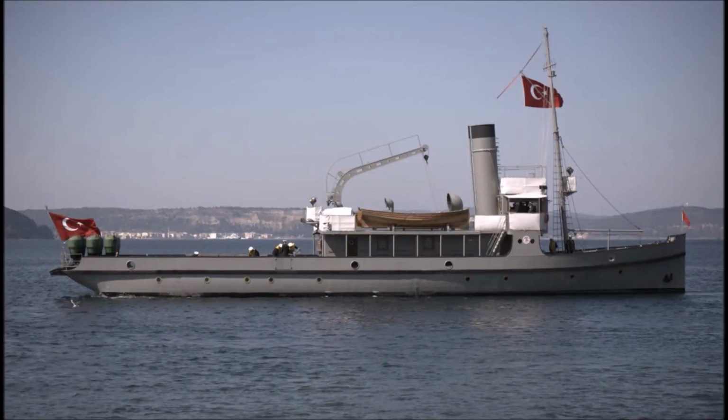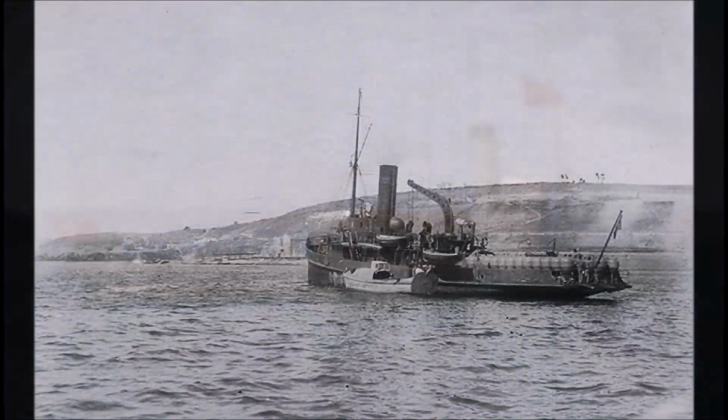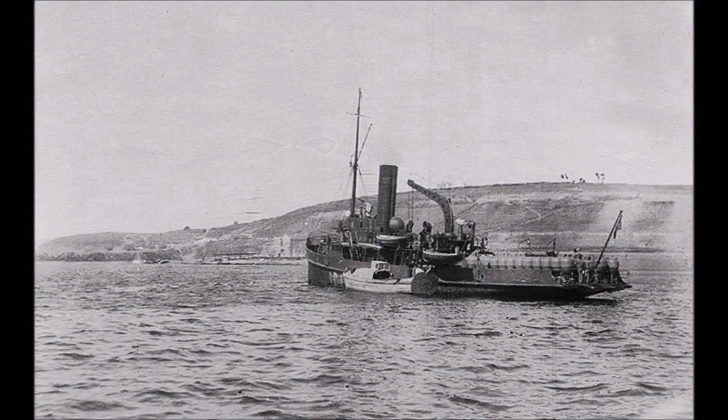of 63. Now, during World War I, she was the most successful Ottoman warship of the First World War, and was the only Ottoman warship to sink an Allied capital ship. In fact, she sank and crippled several Allied battleships during the course of the Dardanelles campaign in 1915.